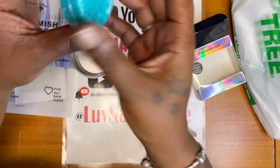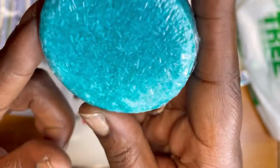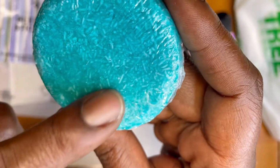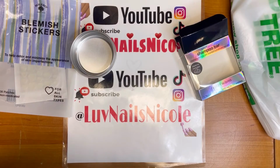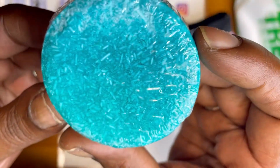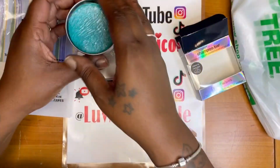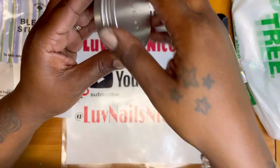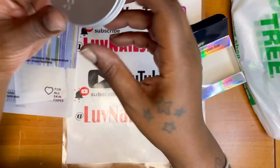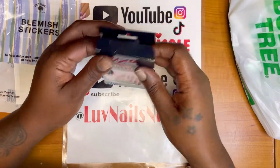Okay, so this is the size, and it looks like it has little sprinkles in it or something. See how it smells. Oh my goodness, that smells good. Yeah, it smells good. And then this is the tin, so it goes in there. Oh, that's cute. Little tin, twist it closed, and the tin says Body and Earth on it. That's so cute.